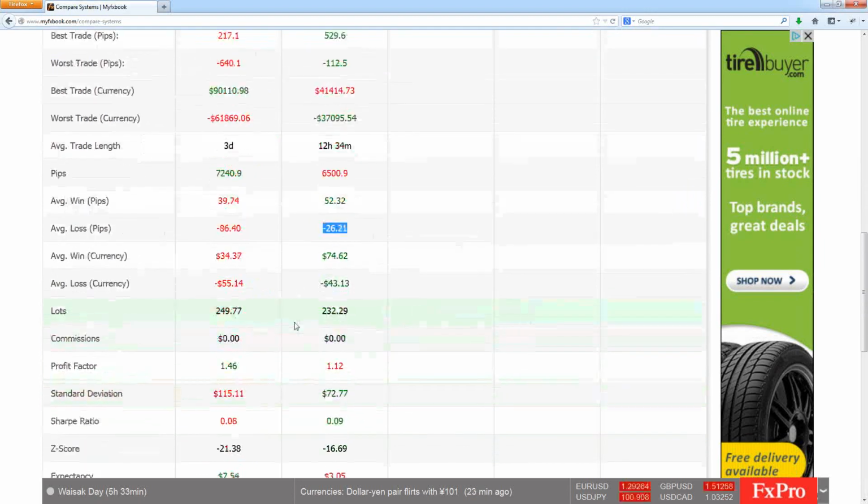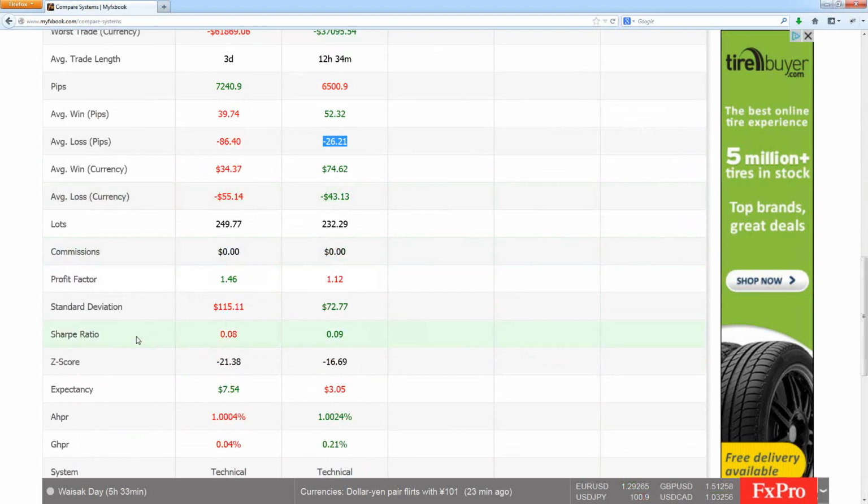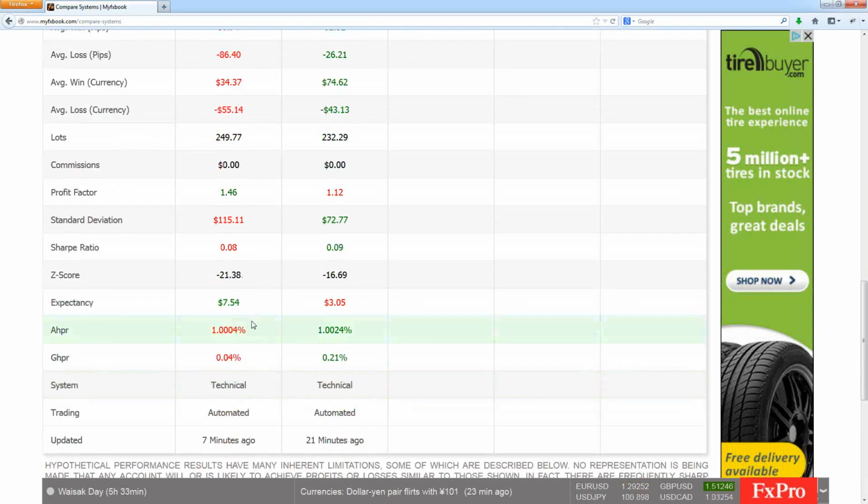But like I say, all this different stuff, I don't really pay attention to all these other little things. The only thing that really matters, Sharpe ratio. We said we could look at profit factor. That one's definitely better on TomZA. Expectancy is much better on TomZA as well, almost more than twice as much, $7.54. And then the Sharpe ratios are really close.